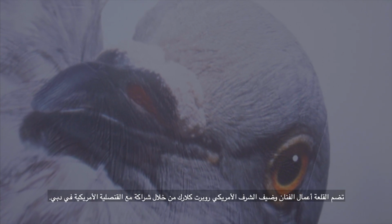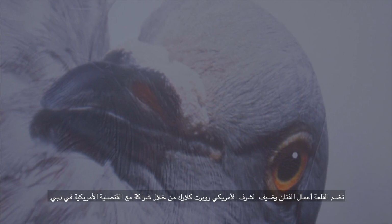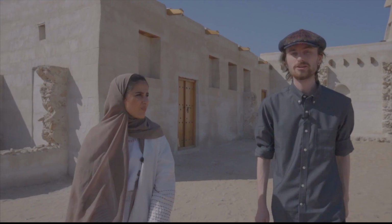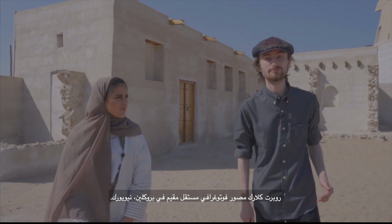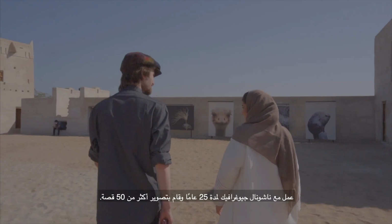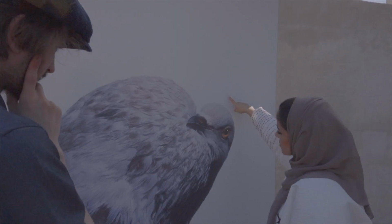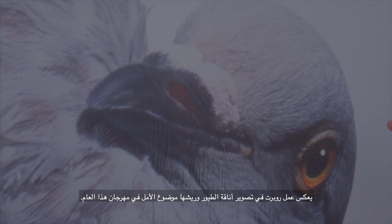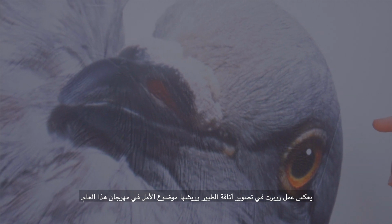The fort hosts the work of U.S. honorary guest artist Robert Clark through a partnership with the U.S. Consulate in Dubai. Robert is a freelance photographer based in Brooklyn, New York. He's worked with National Geographic for more than 50 years and photographed more than 25 stories. Robert's work, photographing the elegance of birds and their feathers, reflects the theme of hope in this year's festival.